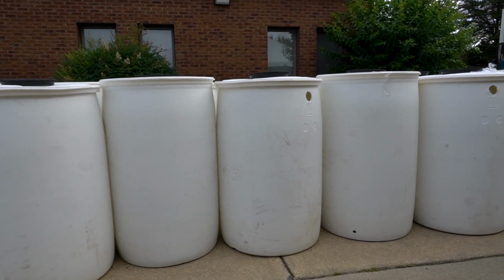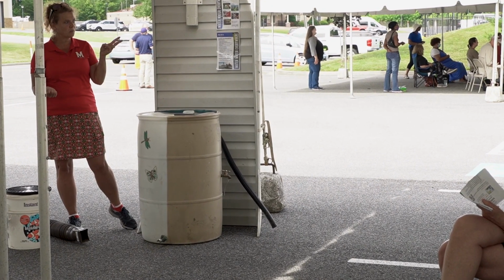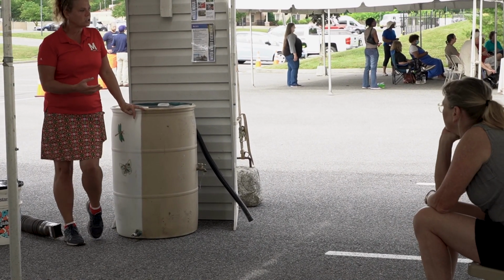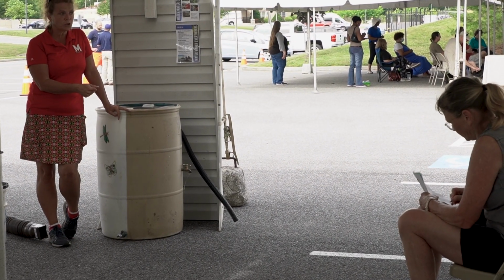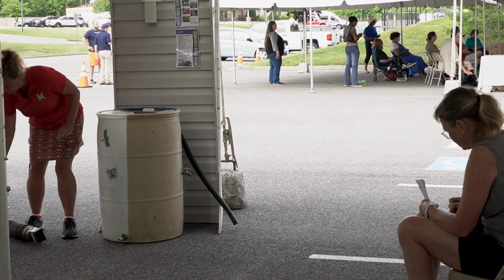First and foremost, they reduce pollution to the Chesapeake Bay, which is covered in the workshop pretty extensively, but also water conservation. So you can use the water to water your plants, to wash your car, and it can also save you money because the county does a tax remediation credit for the stormwater remediation fee and also on your water bills. So you'll use less water, therefore you'll pay less also.